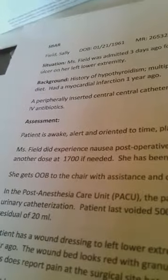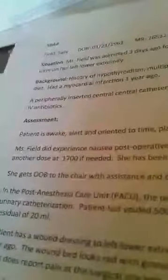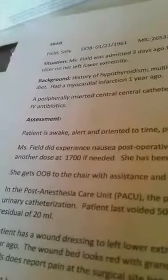The only difference is I actually typed up the S-bar myself, and then I've changed a few things so that I can do, because there's three different options. Obviously, there's the straight cath, the PICC, or the wound. So I want to practice with all three. So I just retyped the scenario and tweaked it so that I could do the ones that I wanted.